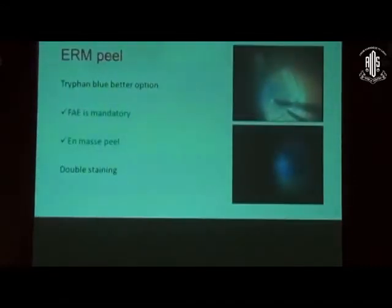And there are a few more examples of the inverse peel technique and few more OCTs. But initially we were bunching up a lot of ILM into the hole, but later here we started cutting it off. And we have done around 15 cases, and touch wood, all the 15 cases have closed, and all the holes were more than 6 months or a year duration. And in the ERM peel, fluid air exchange is mandated because you are going to use Trypan blue.